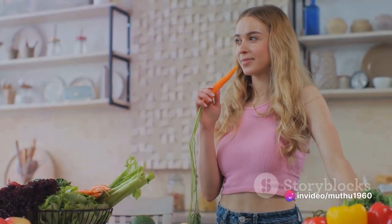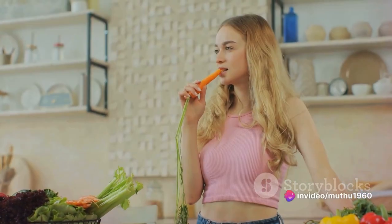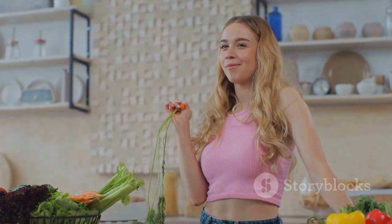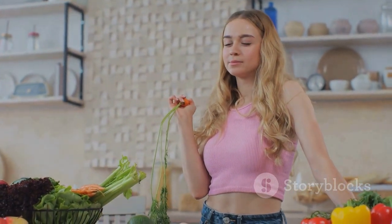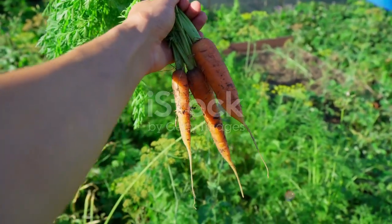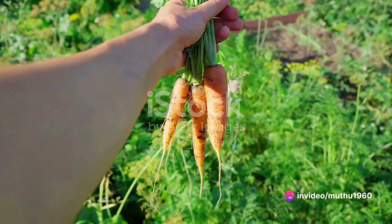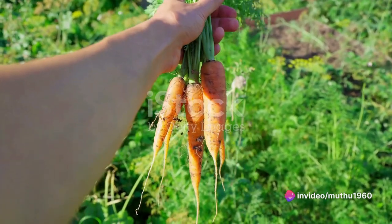As winter rolls in, carrots become a staple in our diets. Brimming with calcium, vitamins A, D, and E, these root vegetables provide nourishment for our eyes, skin, and overall health. But to maximize the benefit from these nutrients, it's crucial to know the correct way to consume them.